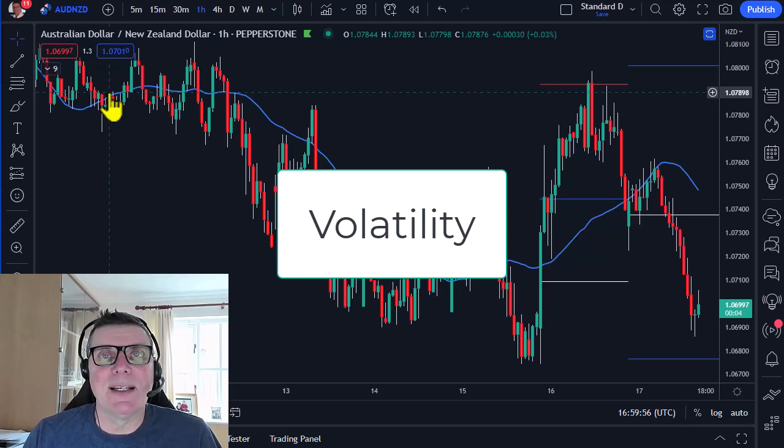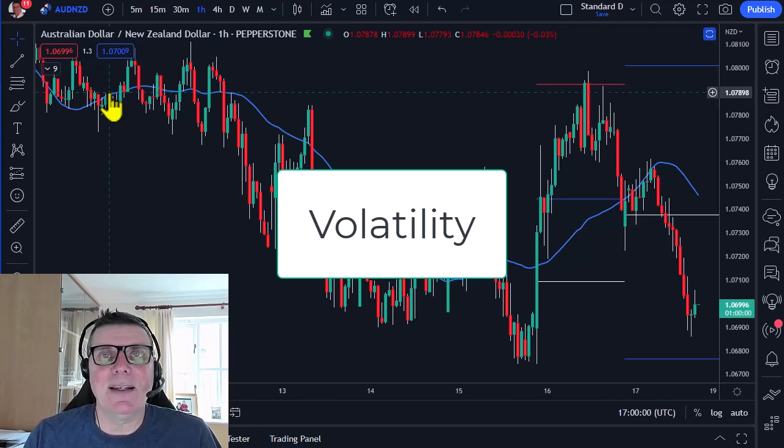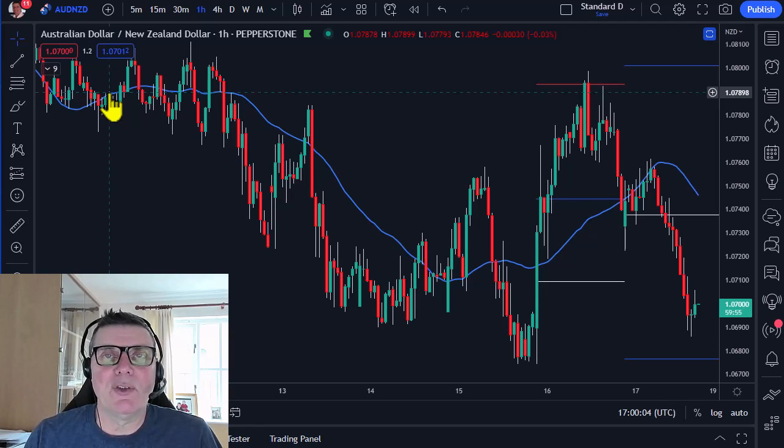Finally, volatility. I do want some movement. I need a currency that's going to give me some movement over time. It doesn't matter if you're a position trader holding for the long term, but as a day or swing trader, I want the movement to occur within the day, 2 days, 3 days, maybe a week.